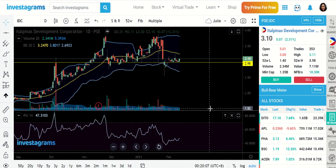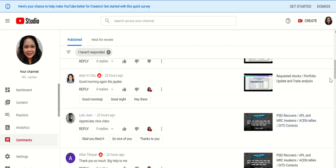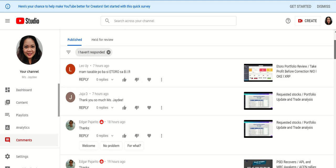Now let's continue. So far those are the two requests. By the way, there's one question about taxation. I'm not really an expert on this topic, so what I can do is check. This question was from Leo: "Ma'am, taxable po ba si eToro sa BIR?" Okay, so this is something I'll check. I have a point of contact in eToro. I can directly message her and ask this question, and hopefully by tomorrow I will have a reply, and maybe I could also create content around this. But very good question, valid question.